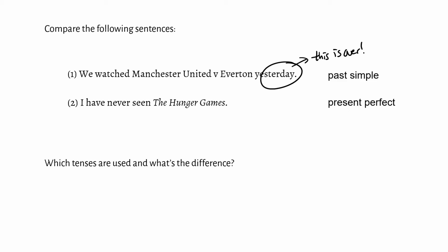Now, for present perfect, we don't have these kind of words, right? We don't have these expressions of finished time that fit in the sentence. So if we look at I've never seen the Hunger Games, we talk about a very long period in time. And we know that because of never. So we talk about basically the moment I was born until now, and I haven't seen the Hunger Games in any of those times, between when I was born and now. And because we're not talking about this particular moment, but a very long period, and basically something up till now, we use the present perfect.